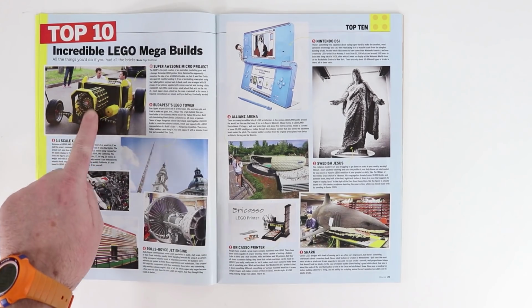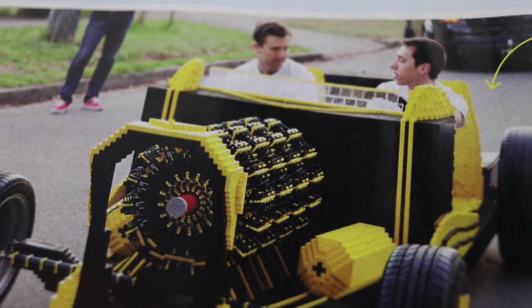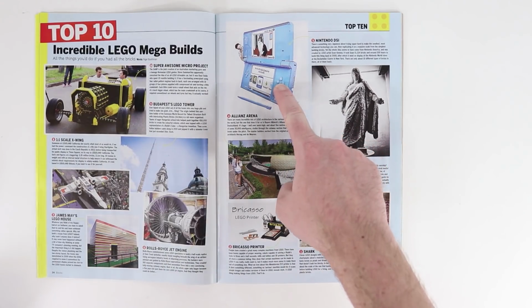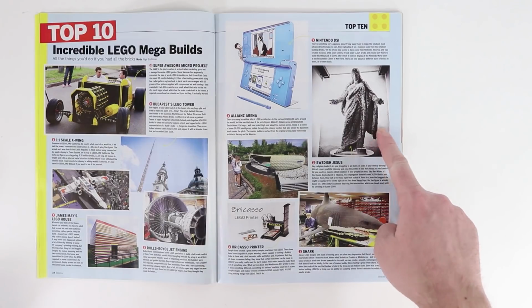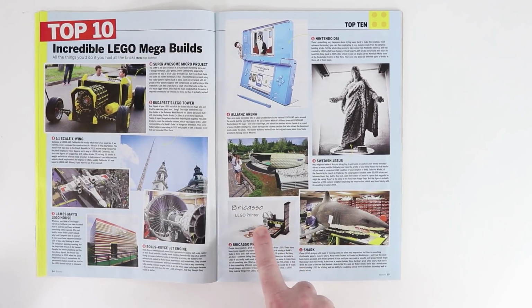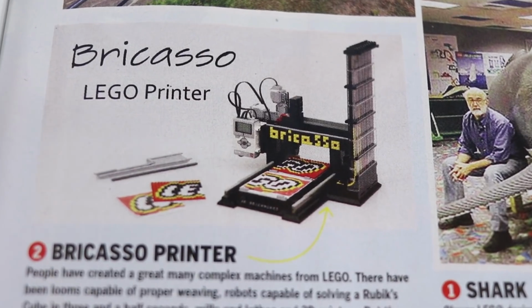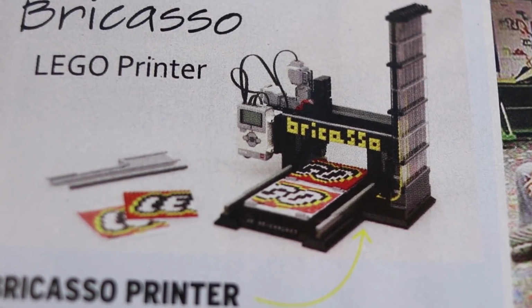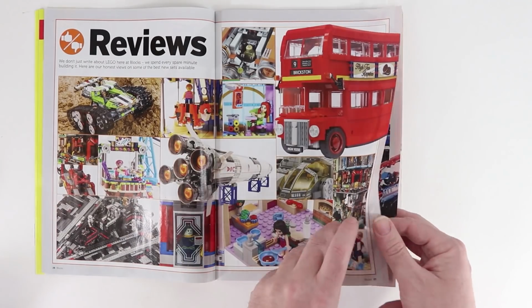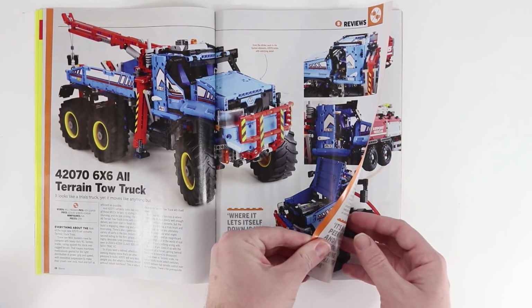One of which is this drivable Lego car that I remember seeing on YouTube a few years ago. A 1-to-1 scale Lego X-Wing, James May's Lego house, a giant Nintendo DSi, and a giant Jesus. I think the thing on this page that I had never seen before and therefore was pretty interesting to me is this Bricasso Lego printer, both built out of Lego and able to print in Lego. Pretty cool.